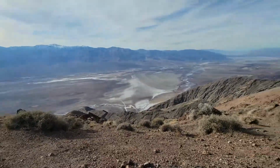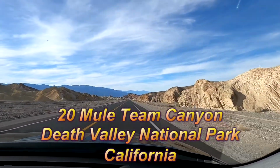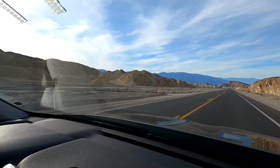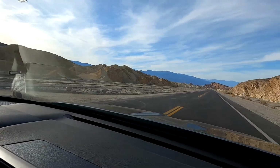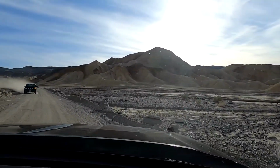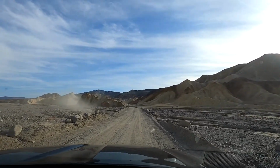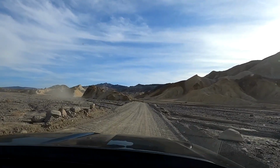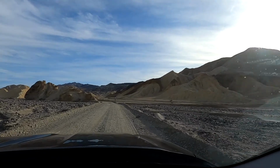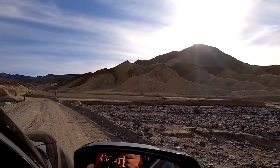Okay, now we're heading out. Yeah, coming to Twenty Mule Team Canyon. Yeah, canyon. Man, look at the color of the rocks here. Yeah, it's one way. Unpaved. They used to make borax in this place. Someone's coming the wrong direction. Must have changed their mind. We'll have to see what it's like. And look at the color of that rock. Oh, nice salt now.